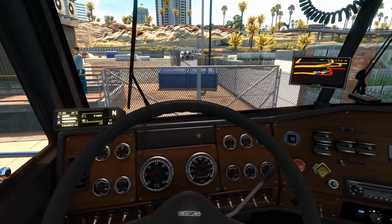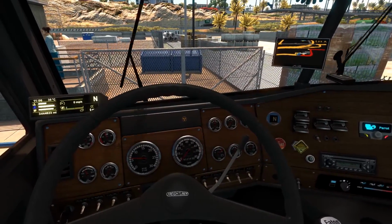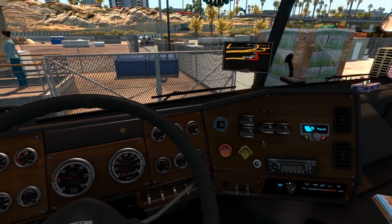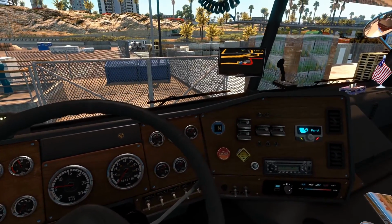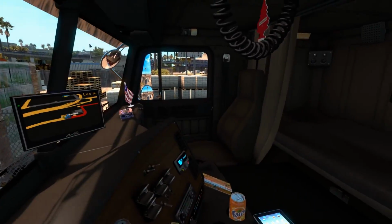Next you got the wipers, so they're on the stick there. So you got one stick is sort of the intermediate, and then you've got the faster setting. Right, what else do we have? We have got a retarder there. Well, yeah, there's the engine brake button. You see that moving about? And yeah, that is pretty much it for most of the sort of things inside here.